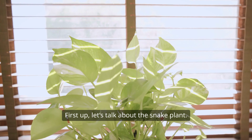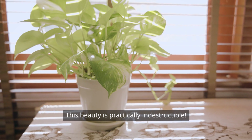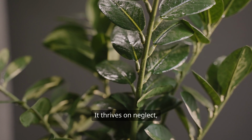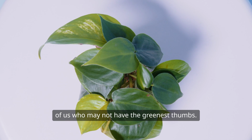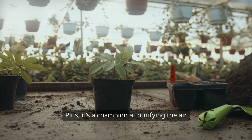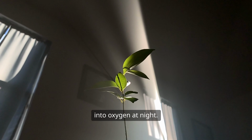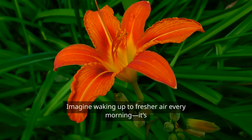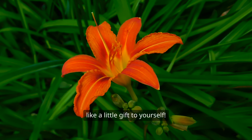First up, let's talk about the snake plant. This beauty is practically indestructible. It thrives on neglect, which is perfect for those of us who may not have the greenest thumbs. Plus, it's a champion at purifying the air by converting carbon dioxide into oxygen at night. Imagine waking up to fresher air every morning. It's like a little gift to yourself.